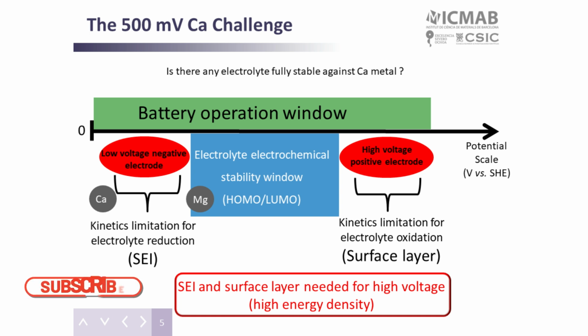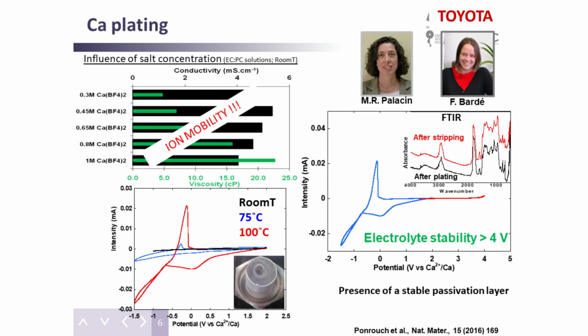So it's virtually impossible to find a fully stable electrolyte against calcium. We do have to deal with some kind of kinetic limitations, some kind of passivation layer formation, to try to deal with stability in these cells. This is the reason why in 2013 we tried to revisit the calcium system, together with Professor Palassine and Fanny Bardet, at the time at Toyota Motor Europe.